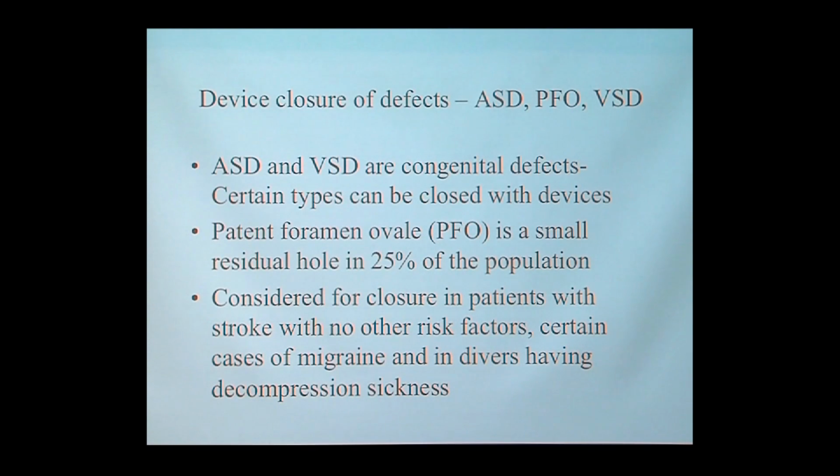Normally it doesn't cause trouble, but in some instances it could cause trouble, in which case it may need to be closed. Essentially 25% of this planet's population have a patent foramen ovale, and this is something we were all born with. It usually closes about two to three weeks after we are born, but about a quarter of the human population doesn't close. The other type of hole is the VSD, the ventricular septal defect, which is a hole between the two pumping chambers of the heart, i.e. the left ventricle and the right ventricle.